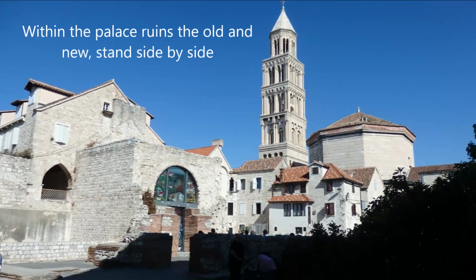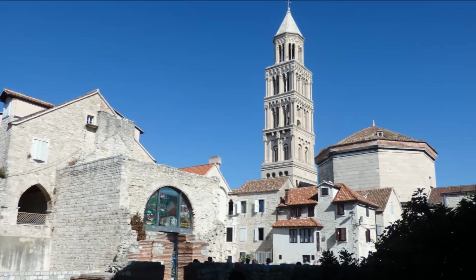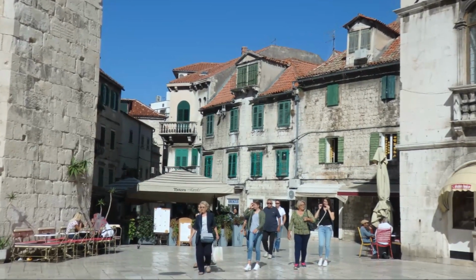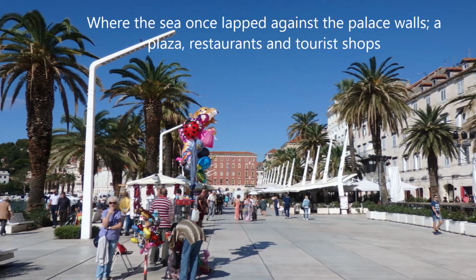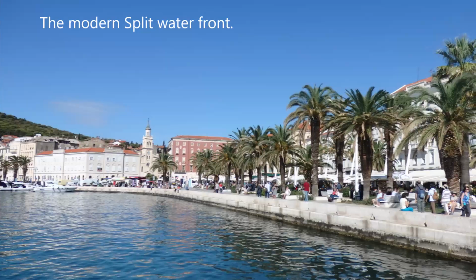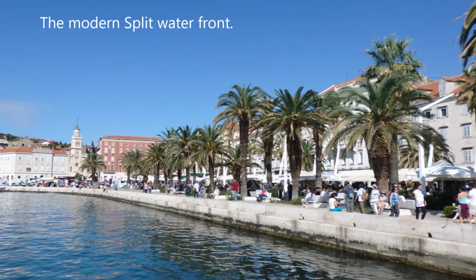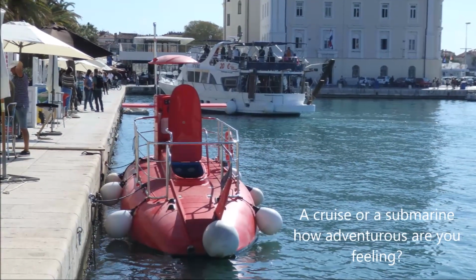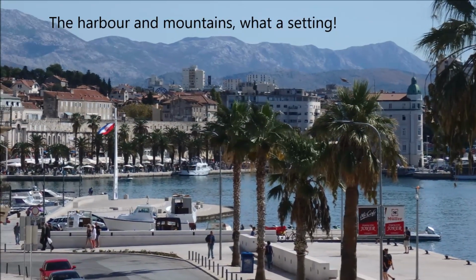Within the palace ruins, the old and new stand side by side. Where the sea once lapped against the palace walls, a plaza, restaurants and tourist shops. A cruise or a submarine? How adventurous are you feeling? The harbour and mountains, what a setting.